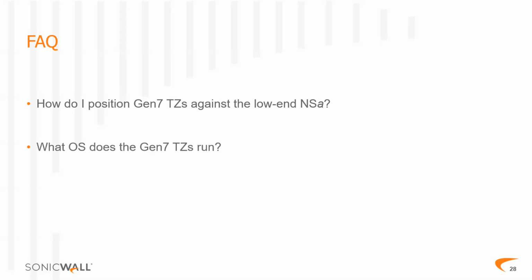So what OS does the Gen 7 TZ series run? Well, this is important to understand because we're launching 2 OSs. What we've done on the Gen 7 TZs is launch SonicOS 7. And that's going to be on our Gen 7 TZs, our Gen 7 NSAs, and our Gen 7 virtual appliances. Now, coming early next year, we're also going to be launching SonicOS X7, and this is going to be something that's geared around specifically enterprise deployment, and it's going to be an optional configuration method for the NSA range.